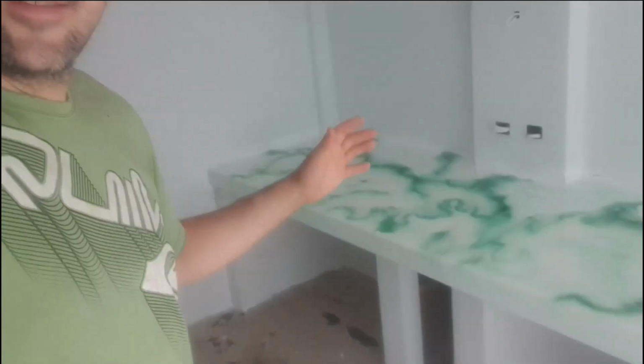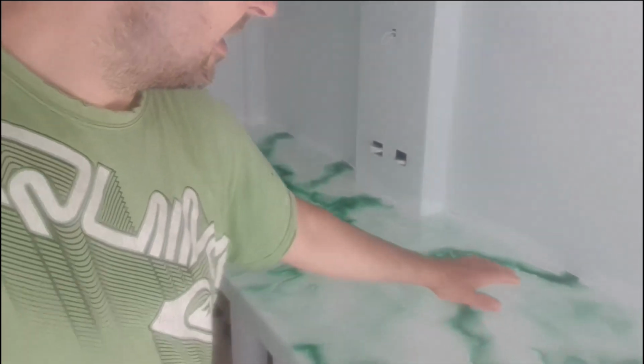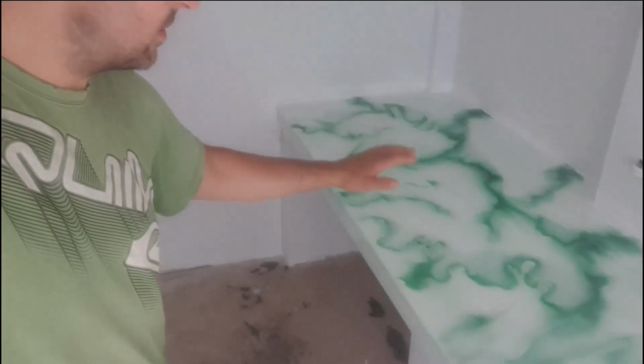Alright guys, so it's the next day, and overall, pretty chuffed with the results. So she's dry to the touch, but she's still a little bit soft, so I'm not going to do anything with it today. And how did it turn out, you say? Well, overall, I'm pretty chuffed with the result.